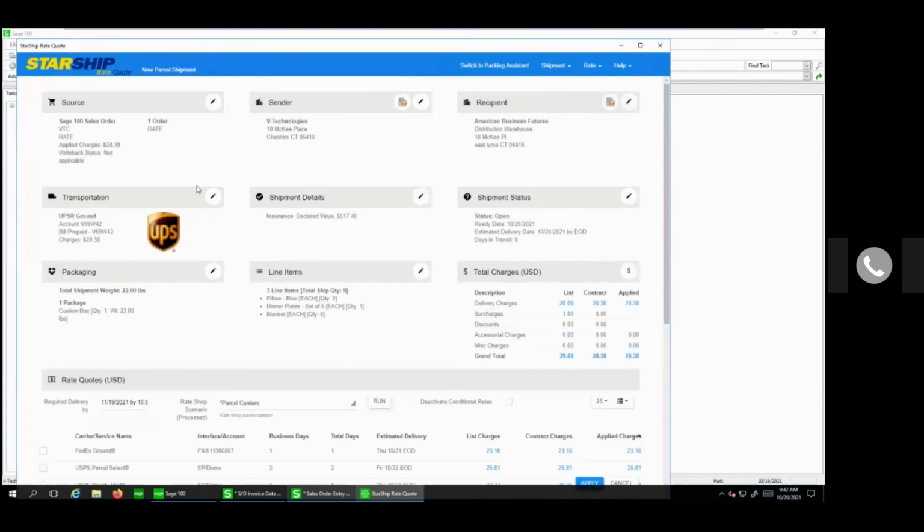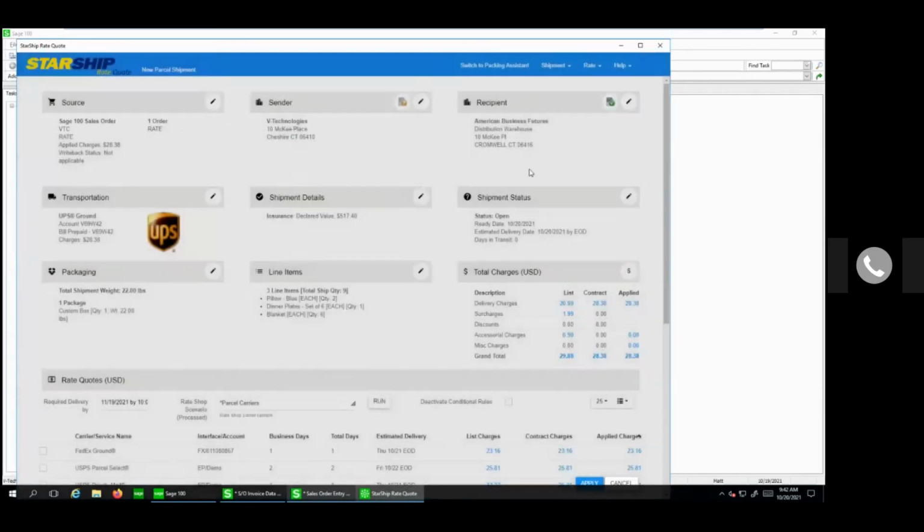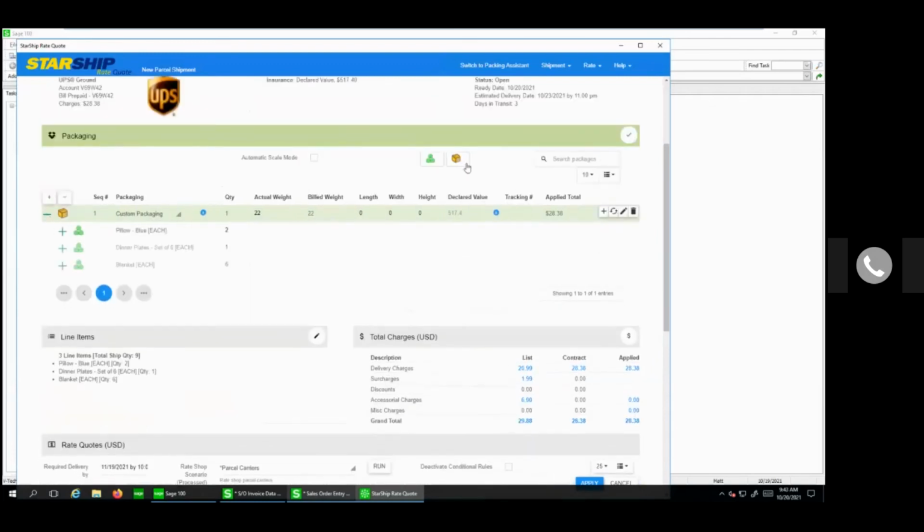But from here, it just takes me to a screen that is basically the same thing the shipper uses. So there's my source, my sender. Maybe ahead of time, I want to do an address validation for the shipper. I can come in here, use selected, so it automatically updates that address. Here's my transportation, here's that item box detail, where if I wanted to as a shipper, I could add boxes, even select, if I know, oh yeah, I think they're usually going to put this in a medium box. I could select that, see those dimensional calculations.